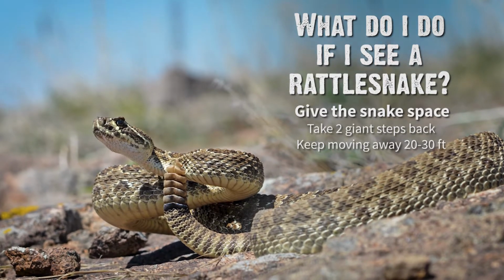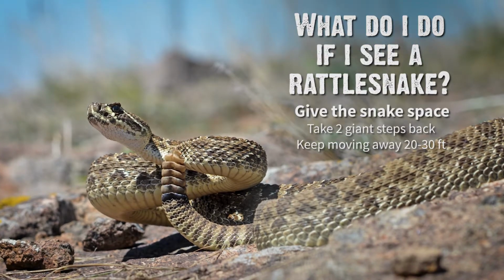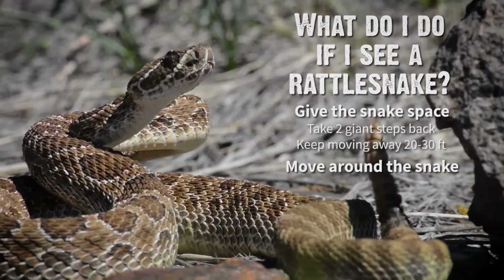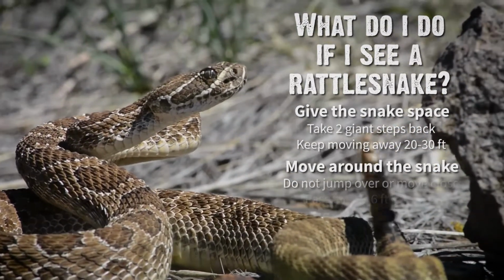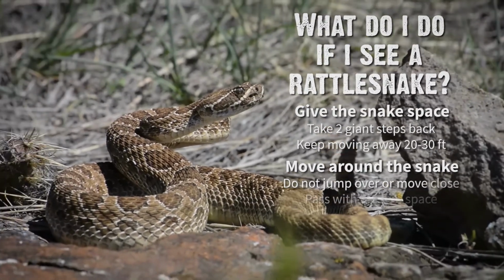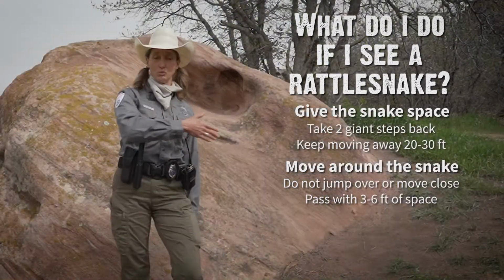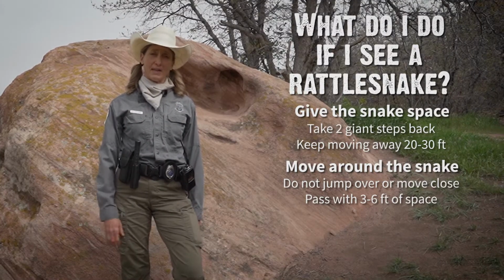If the snake doesn't leave the trail and you're feeling like you absolutely need to move on, what we do recommend then is you can move around the snake. Do not attempt to jump over a snake, and do not attempt to move closely to a snake. You'll want to give that snake at least 3 or 4 or 5 or 6 feet if you can as you move around it. And that's the safest way to avoid a snake that's in the trail.